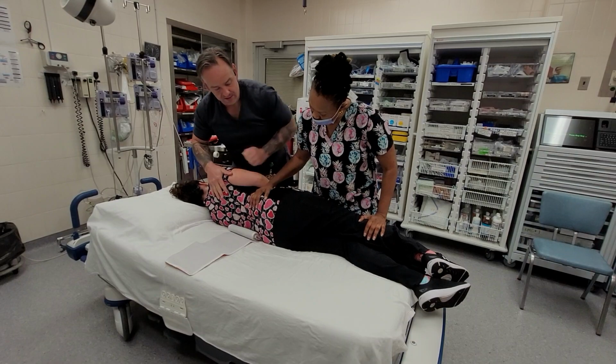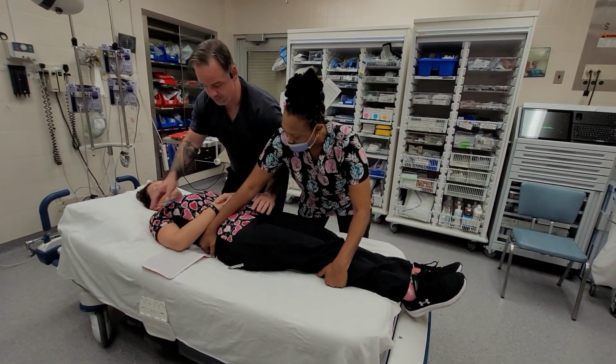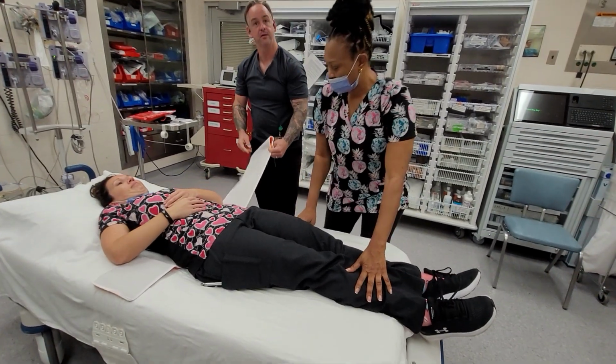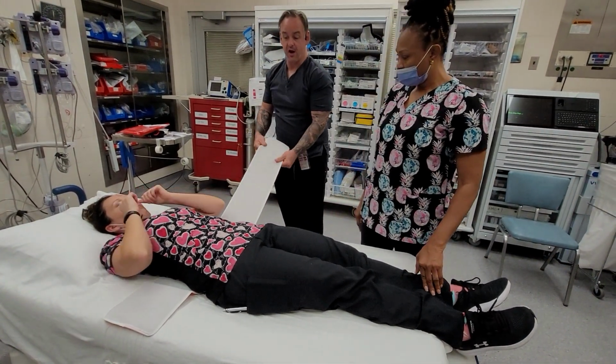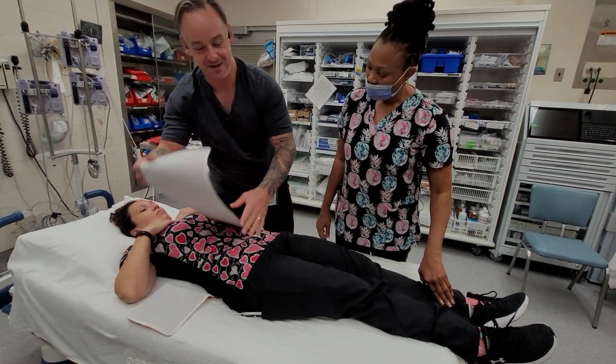And then once we've done that, we're going to roll our patient back over. Obviously a second person would be used for that purpose. And then we're going to reach through and pull the rest of that material out. Okay? Once we have that under the patient, now if I do this, I'm not securing much of anything, right?